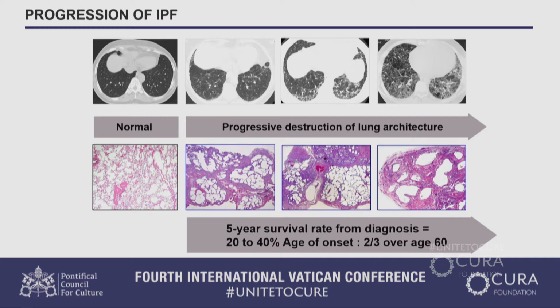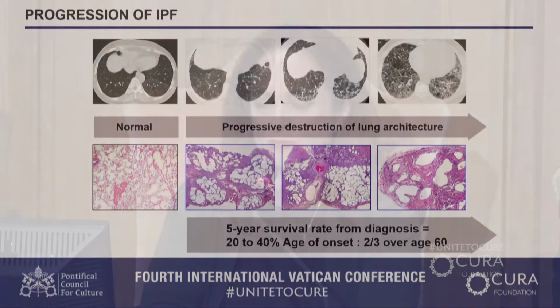And you can see in the bottom, that's the pathology, where there's no more normal lung left that you see on the initial side of the slide. As you cast your eyes across, it looks like islands of empty tissue. So the 5-year survival rate from diagnosis is 20 to 40%, 2/3 over the age of 60. Most patients actually present in their early 50s, if we're lucky enough to see them, with shortness of breath and a dry cough. So let me show you the study very briefly.